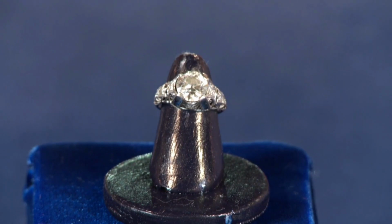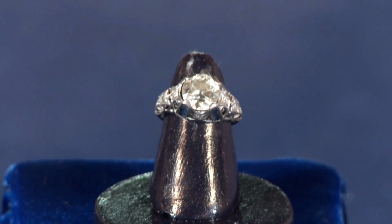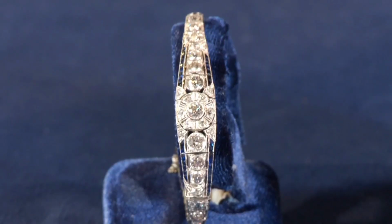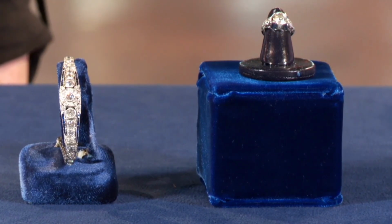The ring featured a stunning center diamond exceeding 2 carats, while the sapphires boasted an unusual French cut. The bracelet, a style bracelet with a wider center tapering towards the ends, has an exceptional execution. A jeweler had recommended an insurance value of $5,000.